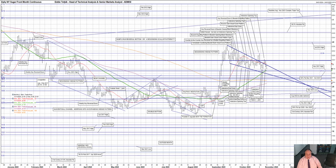Ice raw sugar in New York. There are still two immediate features to consider here on my daily chart. One is real and one is possible. The real is the late September to date descending wedge pattern, and that's currently 21.17 to 21.95, highlighted in dark blue on my daily chart.